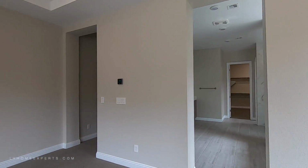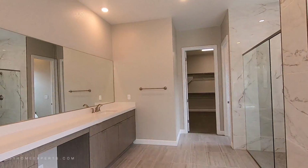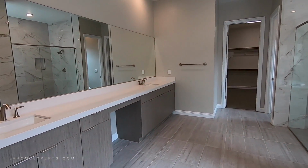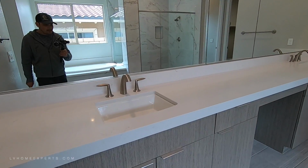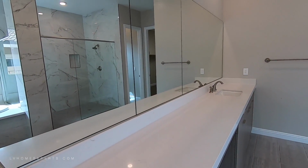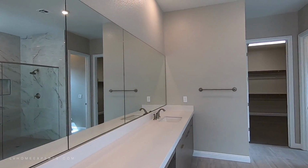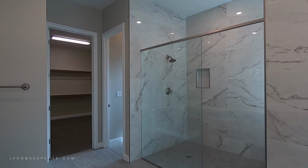Coming into the master bath. You have a nice 36-inch vanity. Under-mounted sink. Look at all the room on this thing. Isn't that gorgeous? Out of the whole home, I think this is one of my favorites.